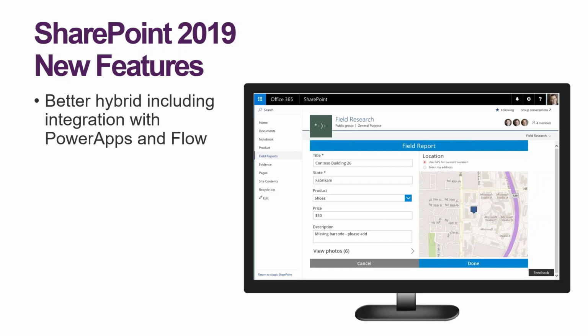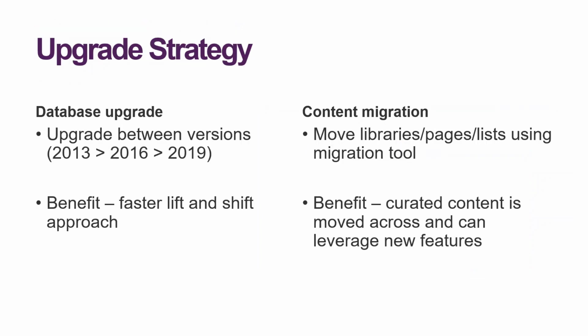So we've spoken a lot about the new and improved features in SharePoint 2019. So now it's really about thinking about what's our upgrade strategy? How do we upgrade? What do we need to think about? So at a really high level, there are two approaches that we can take when it comes to an upgrade. So firstly, we've got a database upgrade.